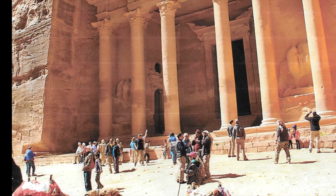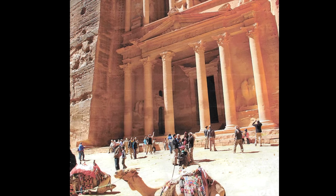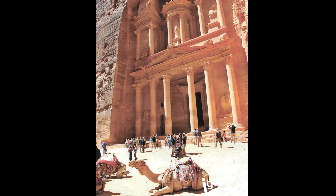It's set in the famous archaeological site of Petra in Jordan's southwestern desert. It's carved into the pink sandstone cliffs, and this is the most famous of the structures known as the treasury.